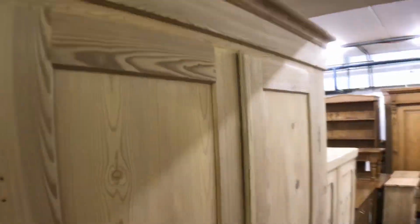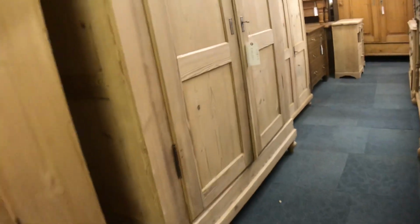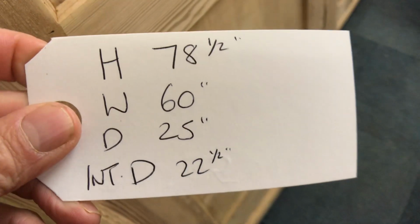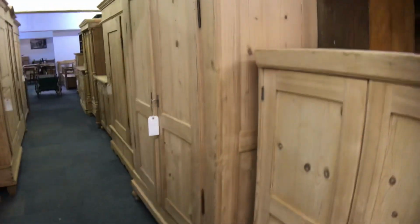Then we've got another wardrobe, bigger one, two doors, dating from about 1910. Nice and deep, 22.5 inch internal depth, which is loads of space for hanging. And that totally dismantles for delivery.